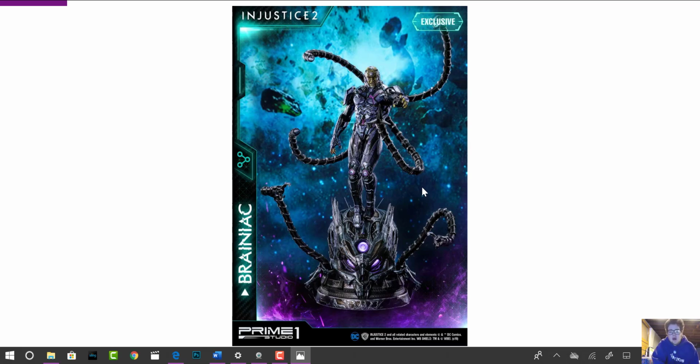I don't want to sell my Batman Returns and my Prime 1 Arkham Origins Deathstroke. If I sell one, it would probably end up being that Batman, but who knows? I might have enough space for all of these. I just don't know. But again, guys, this statue is awesome. All these statues that Prime 1 has done, they've been killing it lately.